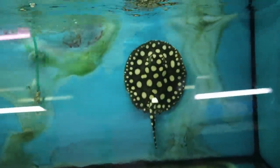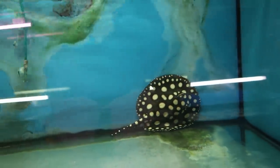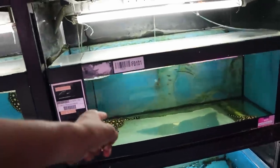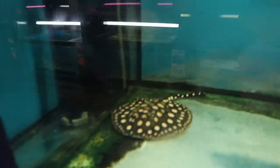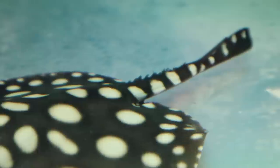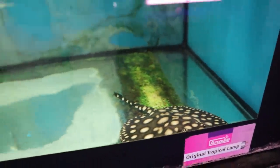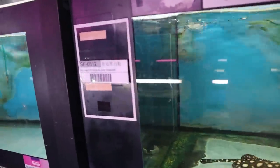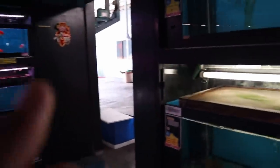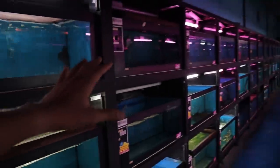Oh, take a look. Black diamond stingrays. This must be a pair right here. They're still young, though. Man, these must be really expensive. Black diamond stingrays. Here's another pair. They're so beautiful. I love the white spots on them. And if you want to know the scientific name, here you go. So we've got one more wall of tanks over here.